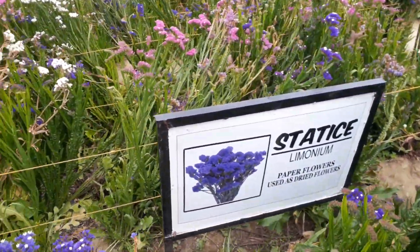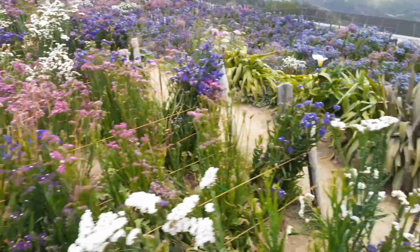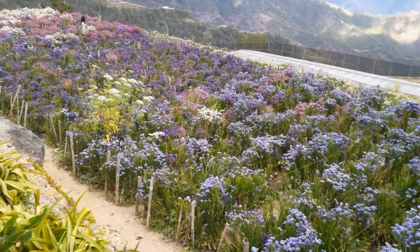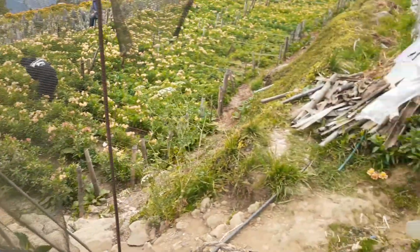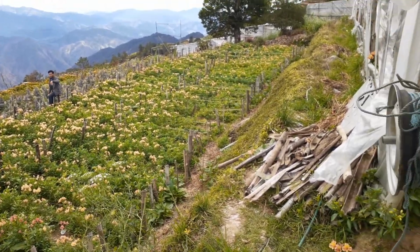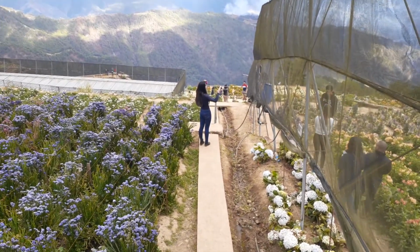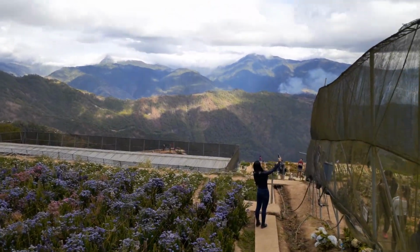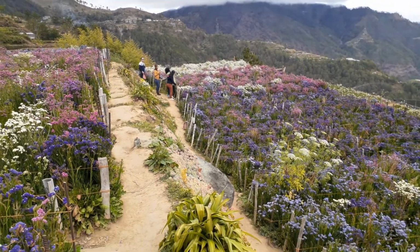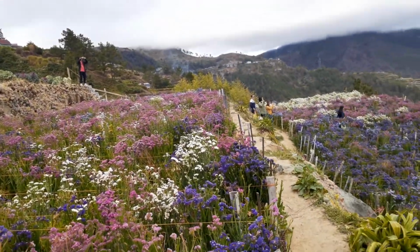Statice, limonium, paper flowers used as dry flowers. It's right here. You get flowers over there. This is the whole mountain of flowers. You get flowers down below. And of course, over the horizon are mountains. And right there are the Baguio City terraces. And let me have my cameraman take over a little bit.